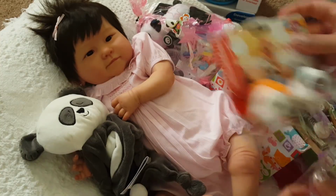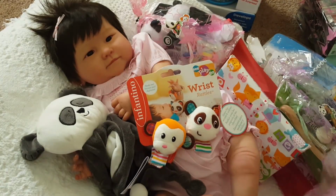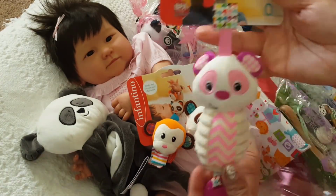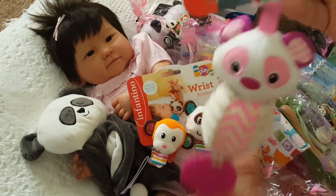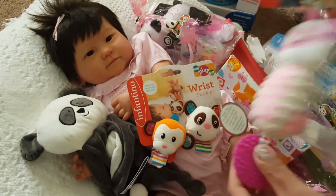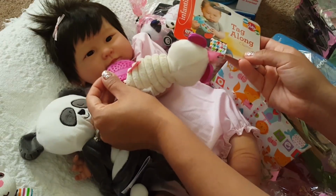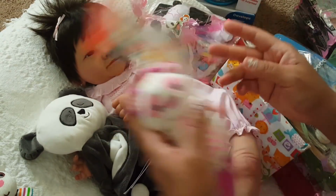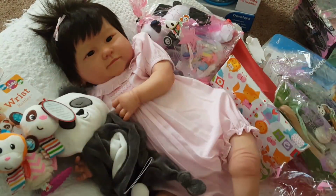We've got little baby wrist rattles with a panda on it. And then look at this chime that goes in her car seat. Isn't that adorable? Oh, you can take this around with you and chew on it. And the panda rattle. Look at that. This is amazing.